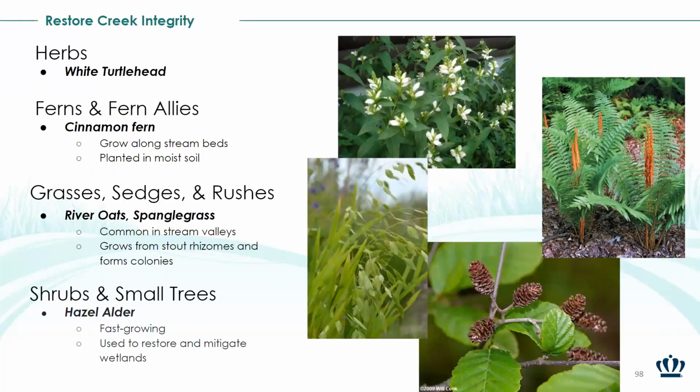And with those requirements, we went through and physically highlighted what would work for our region. And we came up with these herbs, ferns, grasses, sedges, rushes, and shrubs and small trees for the region. These plants were handpicked as they flourish in stream valleys, and they do well in beds with medium to low sun exposure, which is what we're doing.